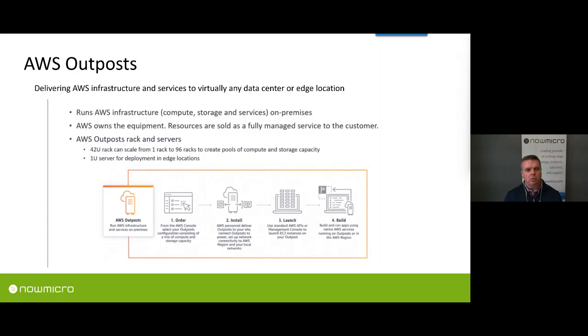Again, AWS Outpost, this is kind of the way they build out their infrastructure, and that is to order, install, launch, and build from your own data center, but using equipment provided by Amazon. So that's the way they control their stack and how they know that everything is certified on their platform they're providing. And it comes in a couple different factors, whether it be by the rack or by the device.